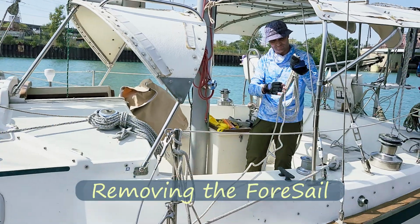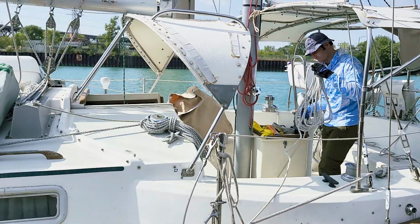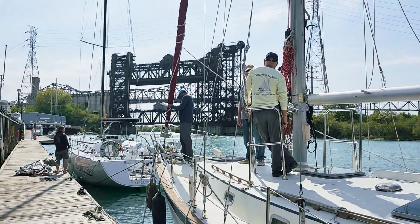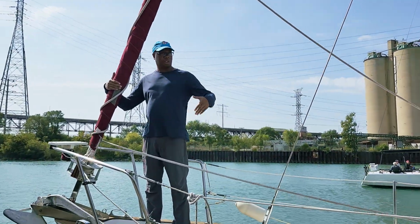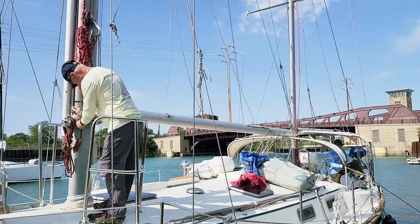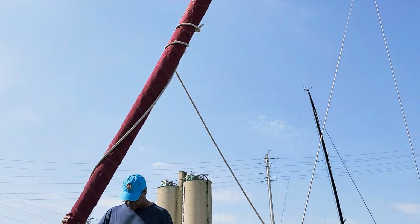Anatoly's over here. So he is going to basically unfurl the jib in place, and then these guys will collect it and start lowering that winch. Yeah, first it's got to come all the way out, and then we'll start it. Okay, so that's what's happening now. Anatoly is going to take the sail out.